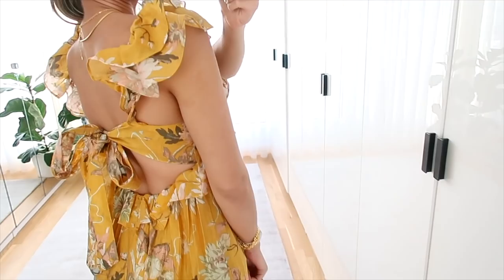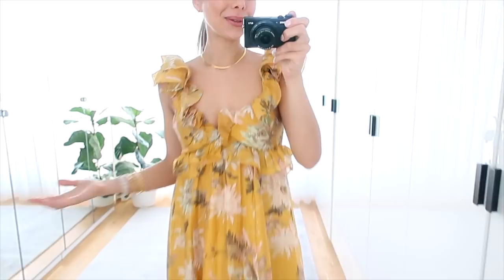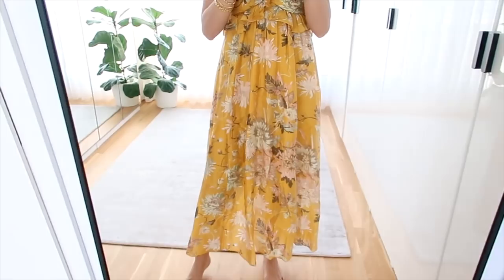It again ties in a little bow on the back, and it's got this ruffly detail. So, so cute. I do need to iron this part though, because it keeps flopping up, but this should be laying down, but maybe it was just folded in an awkward position. But yeah, so cute. I hope that they still have this available. I will check online, and of course I will have it linked for you guys if I find it.